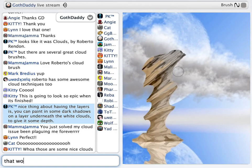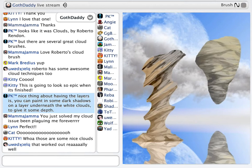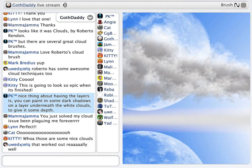Isn't that nice? I mean, you can drop in all those shadows and you've already got all your highlights intact. I found it to be a much easier way to try to get depth in clouds than trying to do it all on one layer.